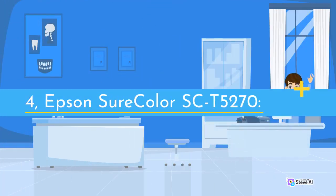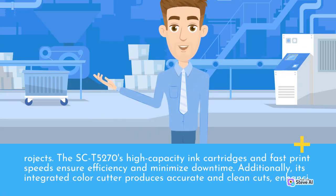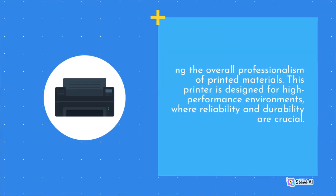4. Epson SureColor SC-T5270. The Epson SureColor SC-T5270 stands as a powerful workhorse for architects and engineers. With its precision core printhead technology, it delivers precise and consistent prints, even on large-scale projects. The SC-T5270's high-capacity ink cartridges and fast print speeds ensure efficiency and minimize downtime. Additionally, its integrated color cutter produces accurate and clean cuts, enhancing the overall professionalism of printed materials. This printer is designed for high-performance environments, where reliability and durability are crucial.